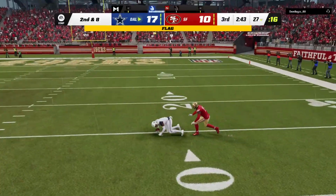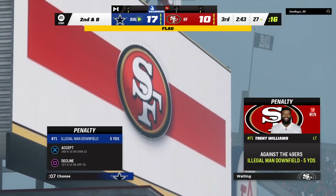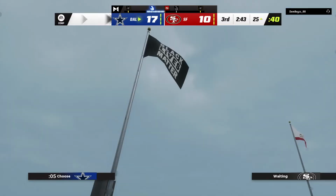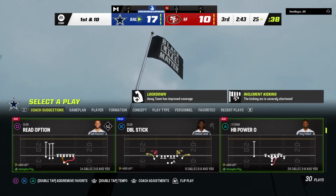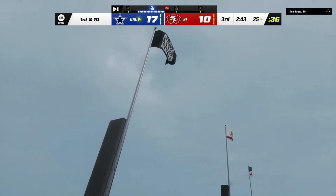And Prescott, his 3rd interception. Picked off by Trayvon Diggs. And the Niners are going to take possession of the football. So the penalty on the offense, no need to accept that. They'll decline it, and the interception will stand.